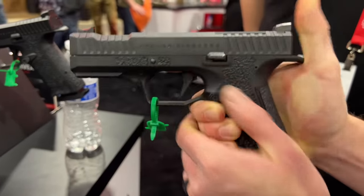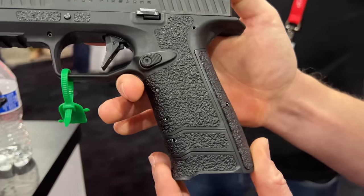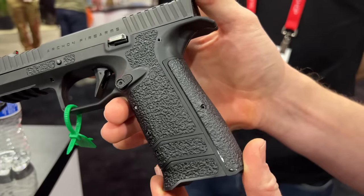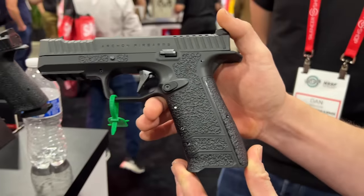Before we wrap up, a couple of honorable mentions from today. Number one is gonna be the new Archon pistols. They are extremely modular. You can adjust the grip length from being subcompact, compact to full size, and you can put like a million different back straps on there. Very highly tunable and modular design.